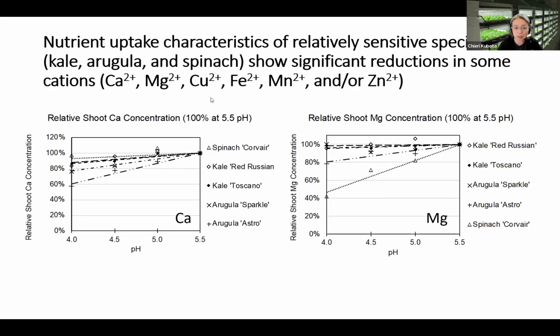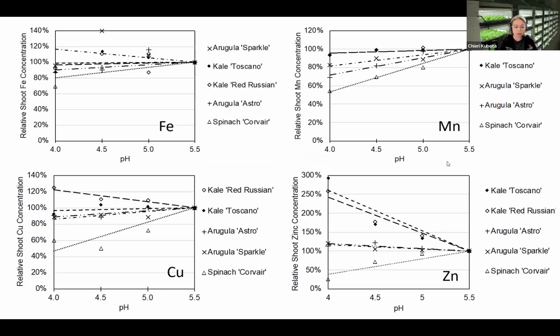But anyway, the six elements we identified, some of them are macros. Calcium and magnesium are considered macronutrients, and the others, iron, manganese, copper, and zinc, are micronutrients. As I said, some of the species increase rather than decrease, and other species decrease. So depending on the species, the response of the specific element uptake to lowering pH is different.